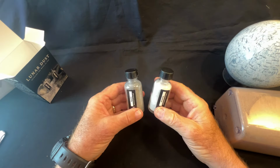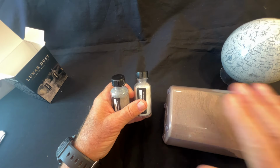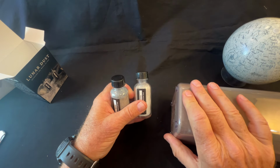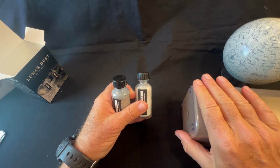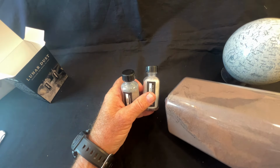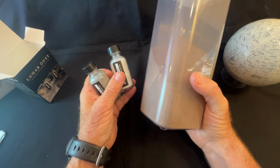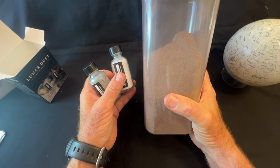I'm going to be using this for outreach, just like I use this. This is a big hit with people. They asked me if it's real. I said, if it was real, it'd be worth over $1 billion. But anyway, I think it's important to show what soil looks like on other celestial bodies. And again, having people pick this up and feel how heavy it is compared to what you think it might be if it's just sand.